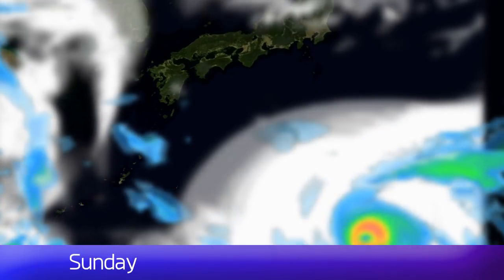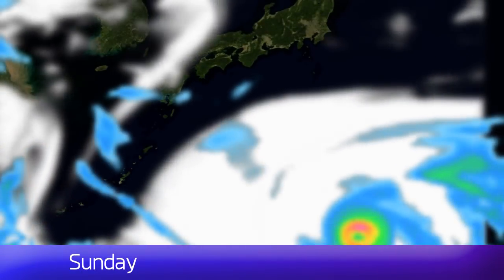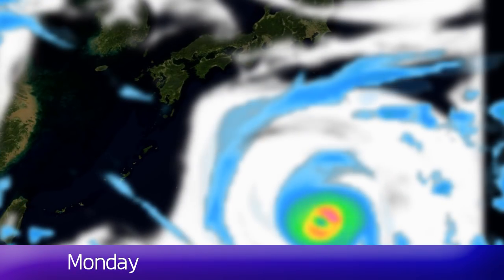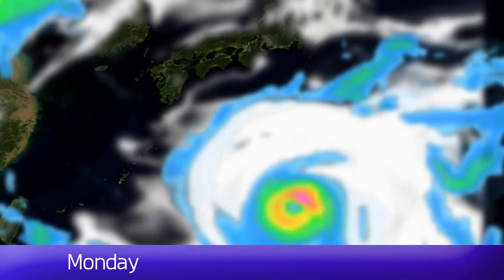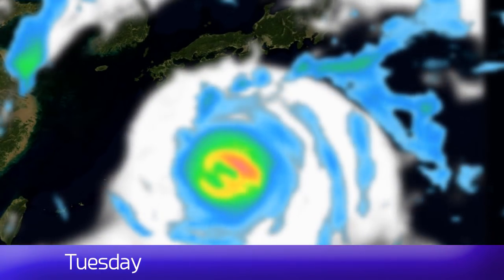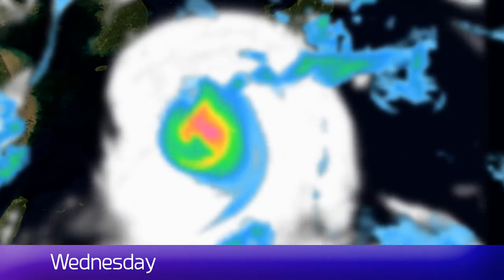So this is what we're looking at over the next few days. Over the weekend, you can see the storm continuing to develop, moving pretty slowly in the next 24 to 48 hours, before it will start to move on a little bit more quickly as we enter the middle part of next week, and increasing in size, as you can see there as well.